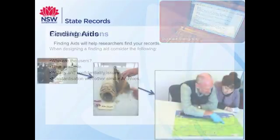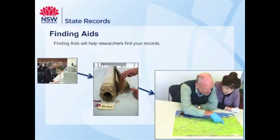So a finding aid just gives you some information. And it's like the how-to. It allows you to get into the records, and it will allow the records to be used.